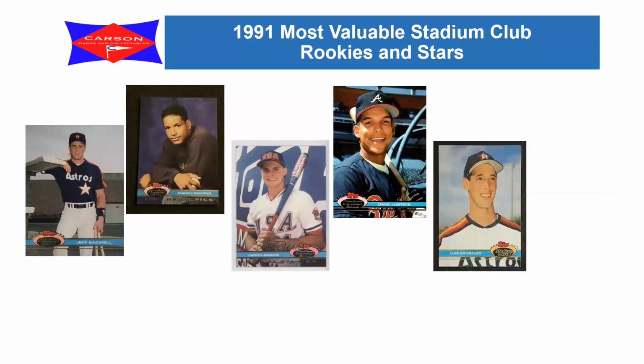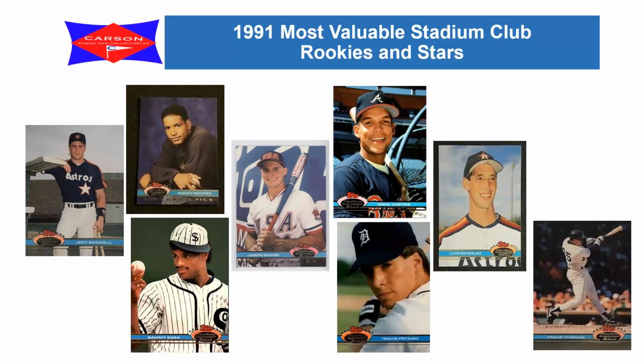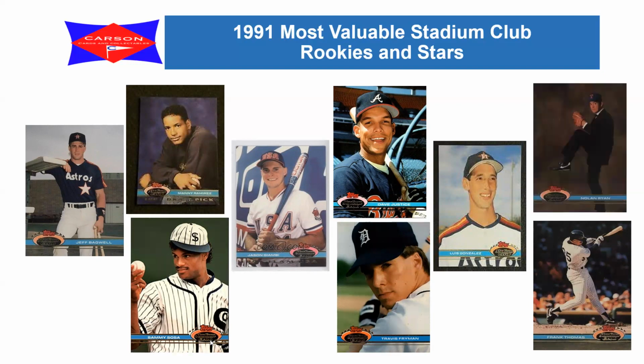As I say, Dave Justice had his moment in the sun, and Luis Gonzalez was a consistently good player. And you have the Sammy Sosa card, as well as a very good player who doesn't get a whole lot of recognition except perhaps in Detroit, Travis Fryman. And then you have a card that was considered the rookie card in Stadium Club for Frank Thomas, and a very interesting card of Nolan Ryan, who was very, very popular at the time, dressed in a tux and pitching.